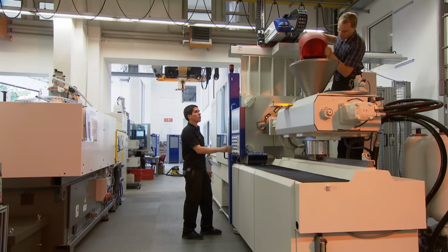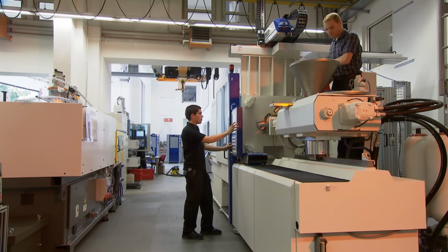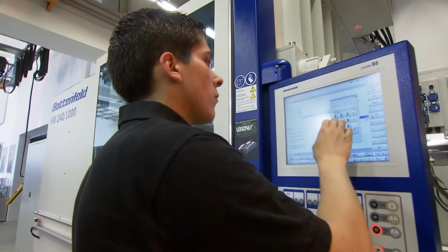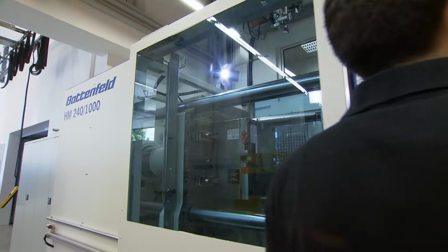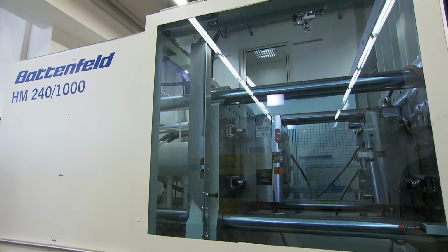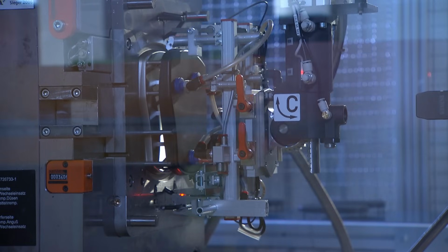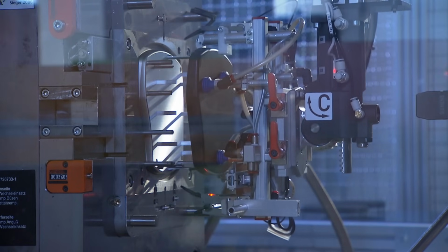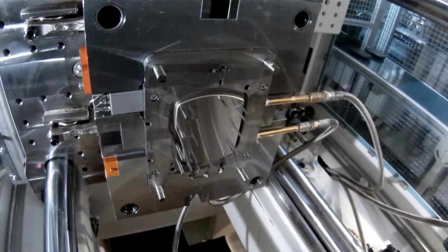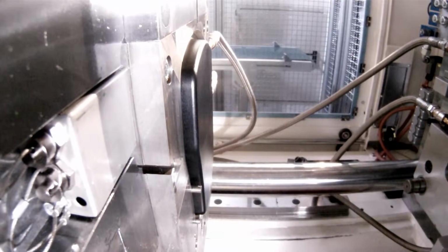Engineers at the Kunststoffinstitut pour the new granulate into the opening of an injection molding machine. The machine remelts the granulate and injects it into a mold. That's how this part of the casing for a navigation system is made. The strength of the compound allows parts to be made with minimal wall thickness. The weight is reduced by up to 20% compared with materials made of plastic reinforced with glass fiber.